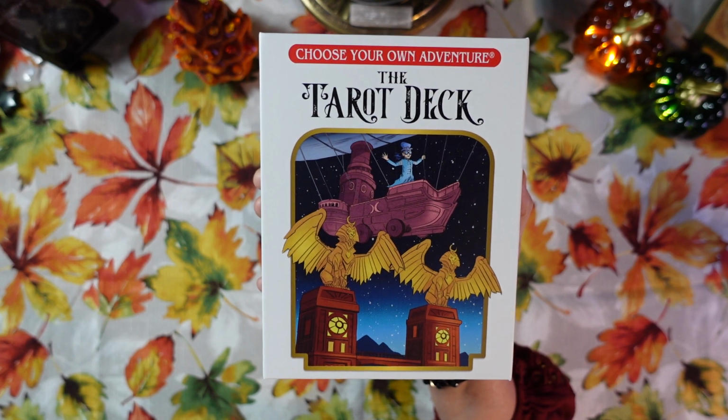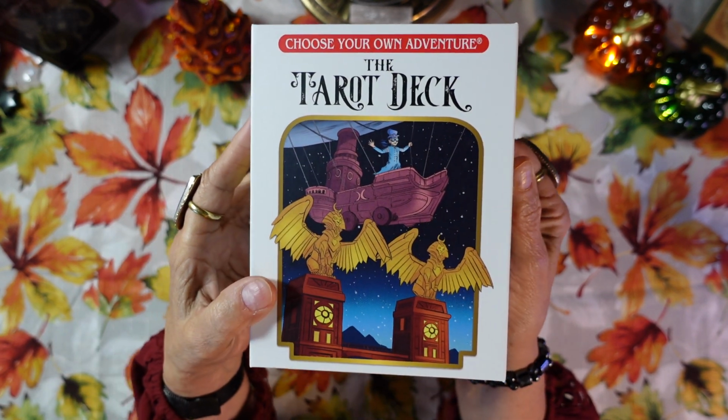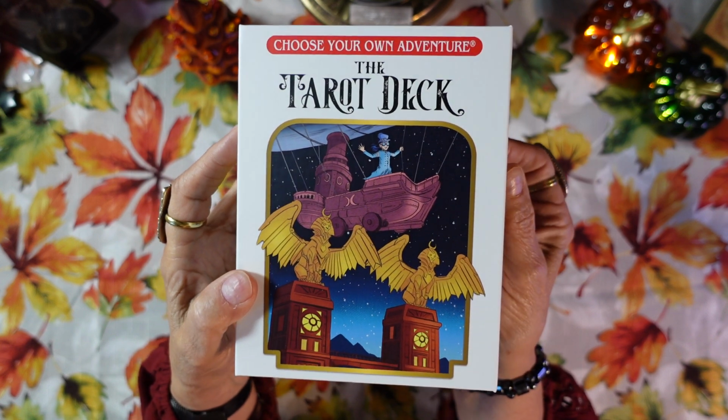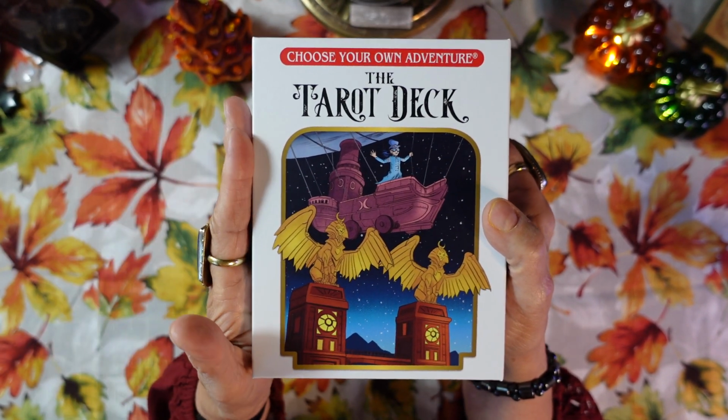I am a teacher, and so I thought this would be really cool. So you and I are going to be looking at it together for the first time. I did open it, but I didn't read the guidebook. I didn't really read anything, so here we go.